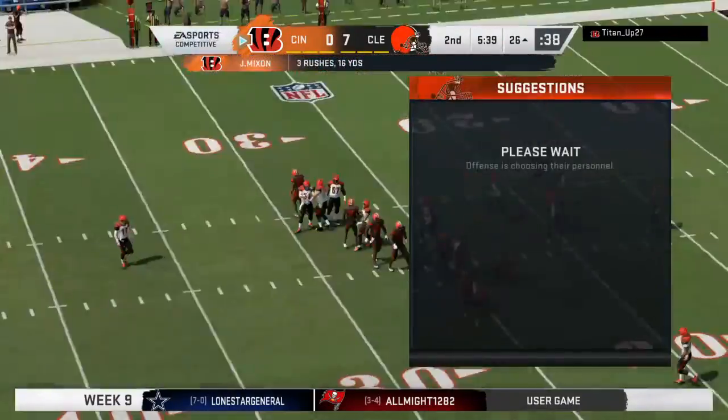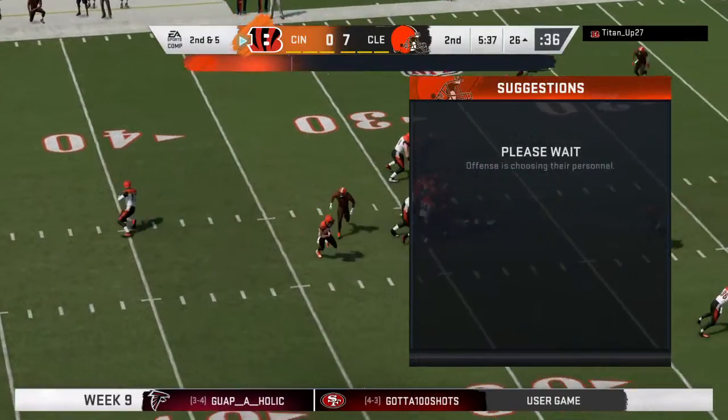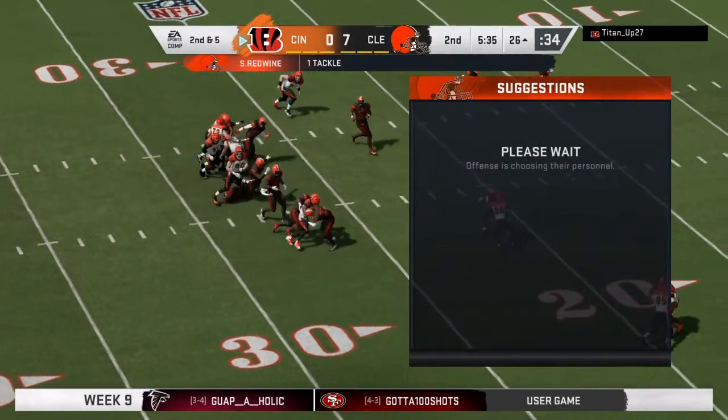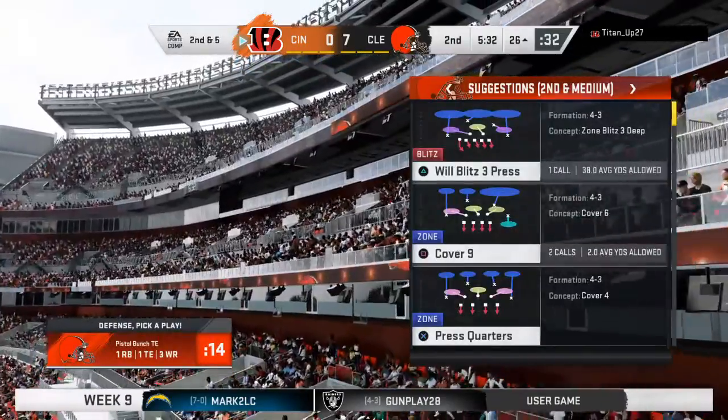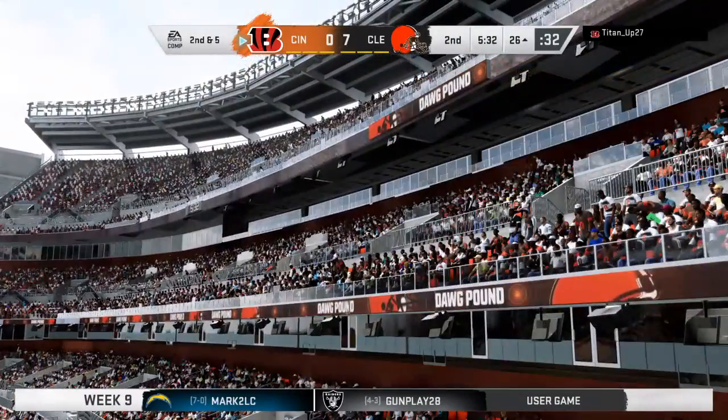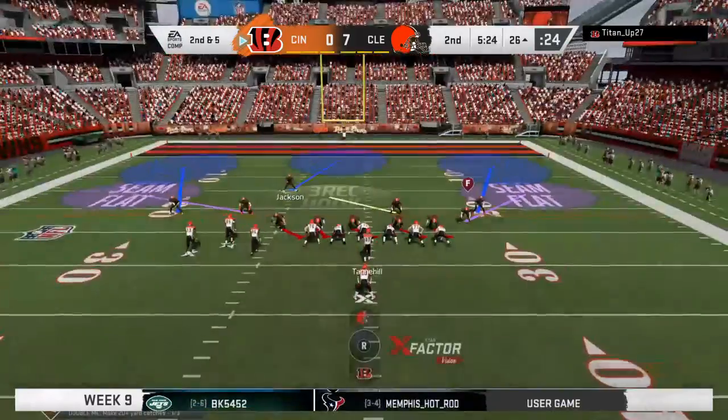Now Joe Mixon. 5 yards on the carry. Good pickup on first down. Despite the blitz, they're still able to pick up a nice solid gain. The disadvantage of blitzing often alters the normal spacing and run fits and leaves creases like they were able to exploit right there.